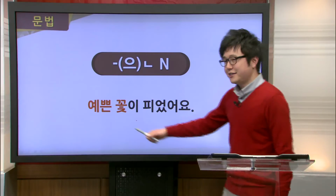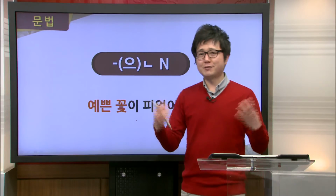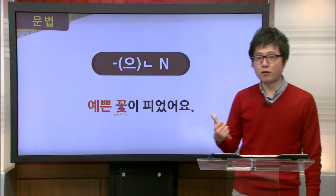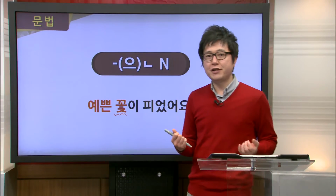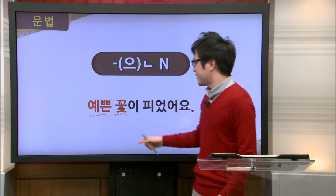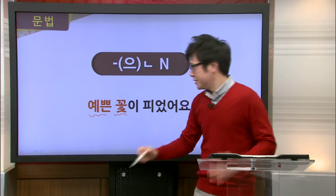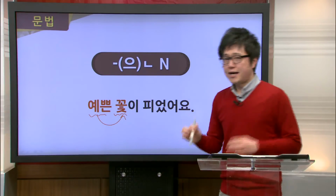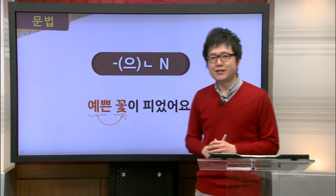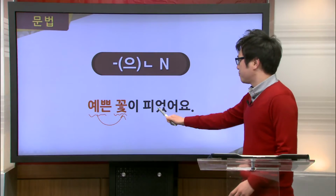Our next example here is 예쁜 꽃이 피었어요. Or that a pretty flower has bloomed. So here, let's focus on the noun, which is 꽃 or flower. And what kind of flower do we have here? Well, we have one that's 예쁘다 or pretty. And you can see that the sound, the neon here goes in here, and that this 예쁜 describes the noun that follows it, and together we get pretty flower. Now, let's go ahead and read the sentence together. Please repeat after me. 예쁜 꽃이 피었어요.